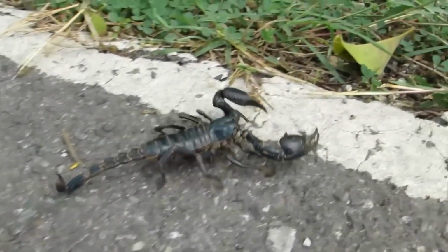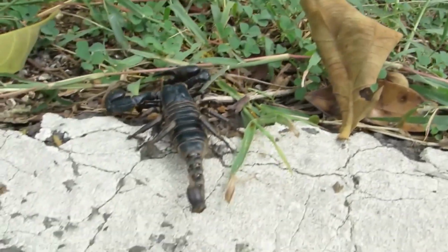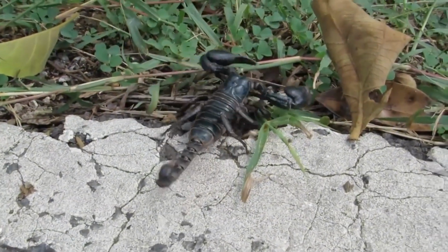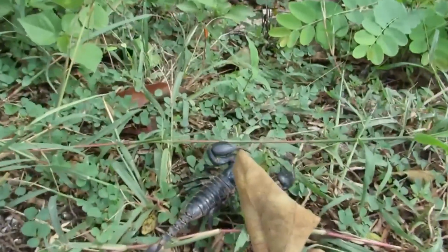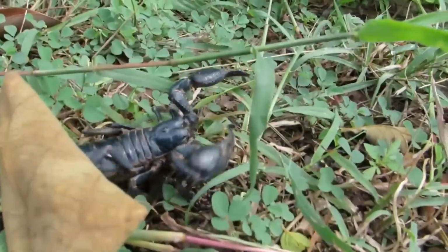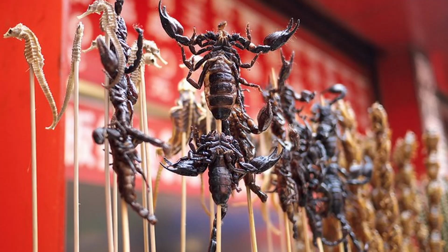The giant black scorpion looks like it should come out of a horror movie, but it's not as deadly as it looks. There is a scorpion in Thailand, a little red one, that is deadly. The interesting thing about black scorpions is the Thais like to munch on them. They deep fry them, they become very crispy, and they're sold in the outdoor markets.